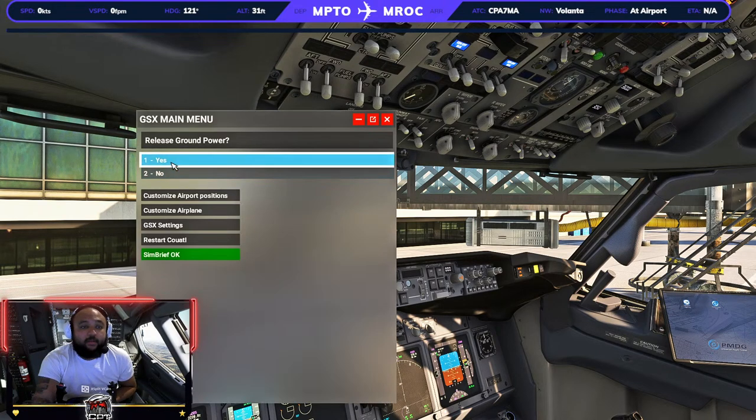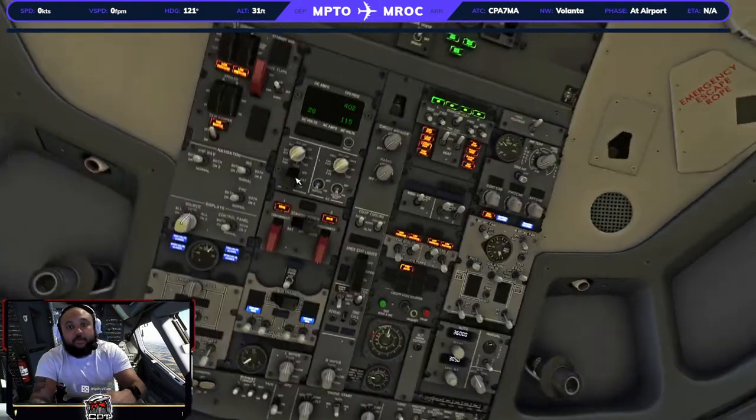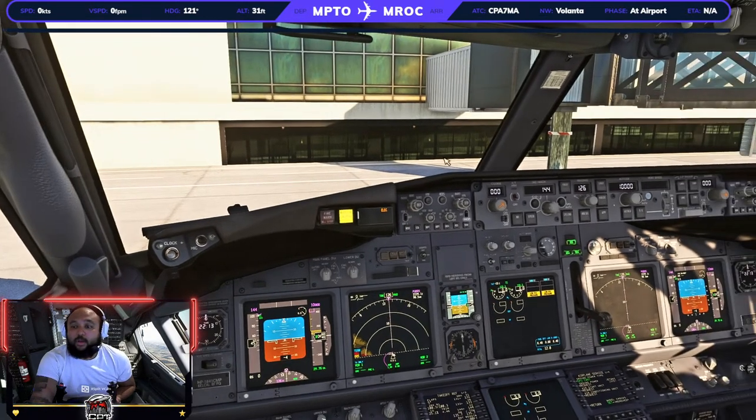Lovely. Release the ground power. Yes, you may. Thank you. We'll jump up top here. We'll get that on. Those are good. We look lovely. Seatbelts can come on. And we shall pause the tunes. Cool.